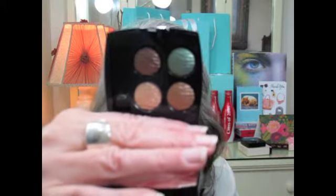I looked at this on the Chanel site and watched the little video, and they just used these top 2 colors when they were making up their 20-year-old that's gorgeous with skin. So I used those 2 colors on my eyes. Travis showed me how to take that lighter color and go from here on the eyebrow clear out.